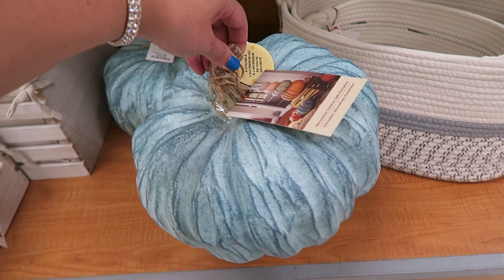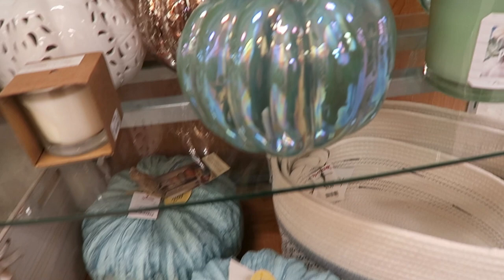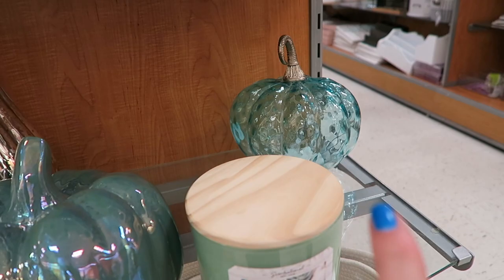Blue again. Like I said, lately I am just obsessed with blue. They still have that blue one back there. I still think that one was pretty. When I was editing that video, I saw that blue pumpkin. Oh yeah. And I just thought it was so pretty.